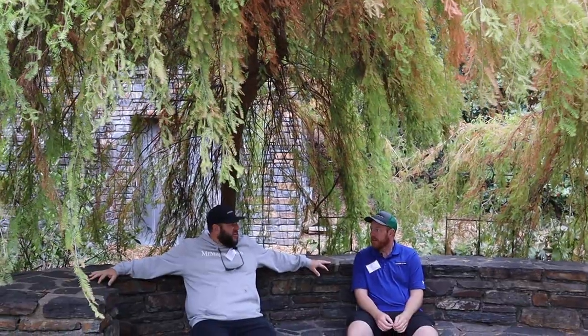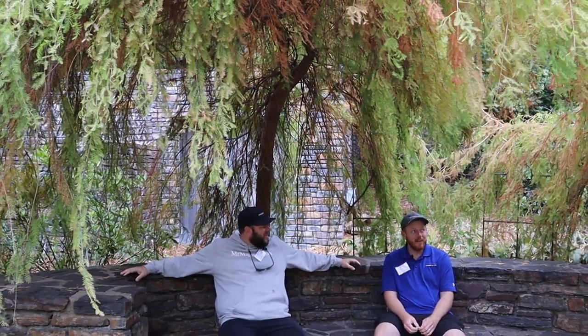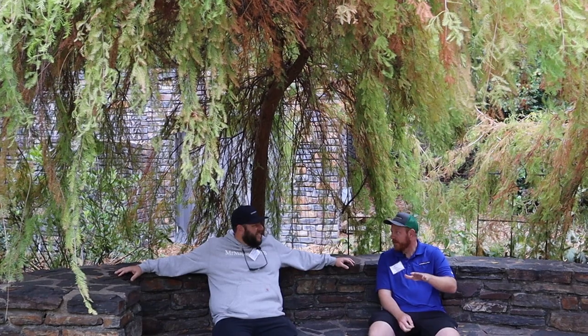I mean, your average person's going to come through here, catch a little bit of shade on a hot summer day, and they're sitting here in an umbrella of bald cypress. I mean, this is way cooler than sitting under a pergola. Right. This is living plants just arching out. I mean, it's a living pergola. It's awesome. I love this. I love this idea.